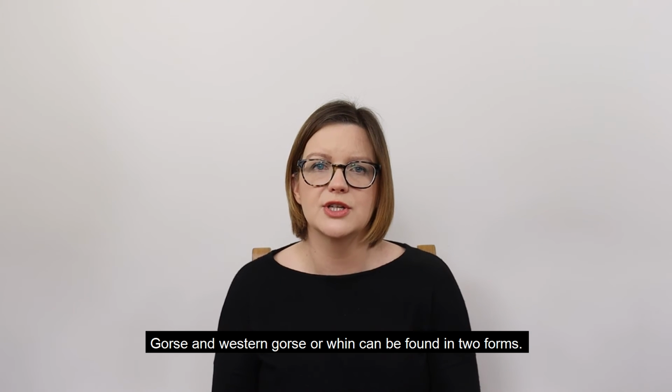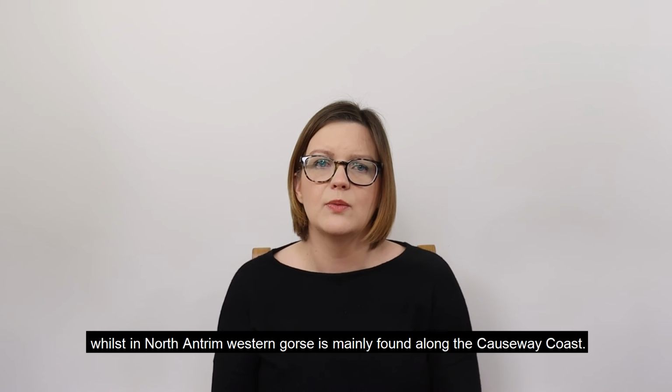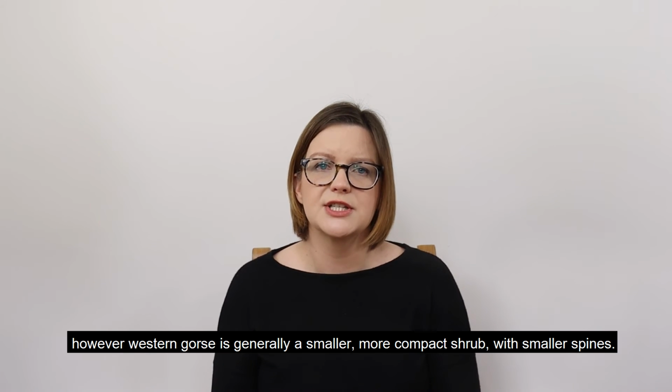Gorse and western gorse, or whin, can be found in two forms. Gorse is the commonest species found all over Northern Ireland, whilst in North Antrim, western gorse is mainly found along the Causeway Coast. Both look similar, producing dense masses of yellow pea-like flowers. However, western gorse is generally a smaller, more compact shrub with smaller spines.